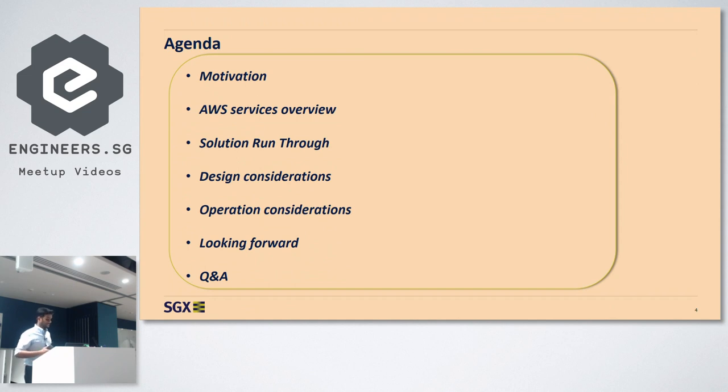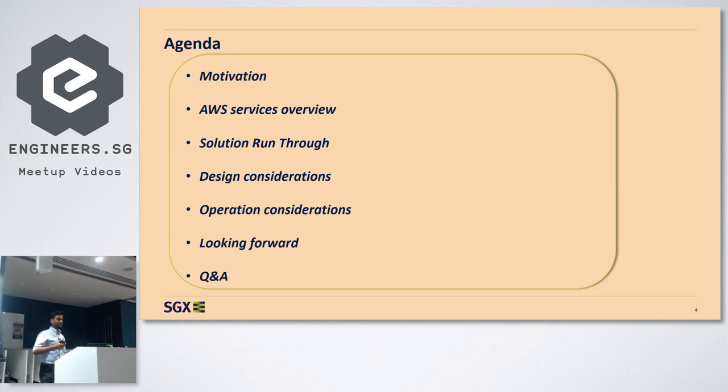Here's the agenda for tonight. We'll begin with the motivation, and what motivated me to select such a solution. We'll have a quick go through the AWS services we have leveraged. And I'll run through the solution, which is pretty much a hybrid cloud implementation. I believe most of you come from an enterprise, so you can pretty much relate to it. I'll explain some of the design considerations from implementing the solution, and then some of the operational considerations, which are very important as well, like disaster recovery and how you manage deployments when there is no CI/CD. And looking forward, what I'm expecting in S3, Lambda Edge, and CloudFront. We'll conclude with the questions.